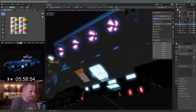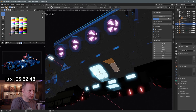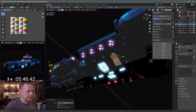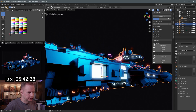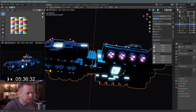Now we can put some panels here. I 0.2, Alt S 0.3, we'll do even bigger panels here. I 0.2, Alt S 0.3. I 0.2, Alt S 0.3. There we go. Ooh, nearly looks like I should have put some light rays there as well. Like it looks like it's gonna pick something up.